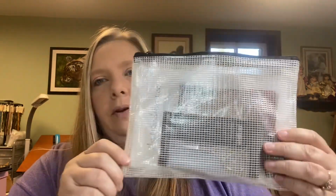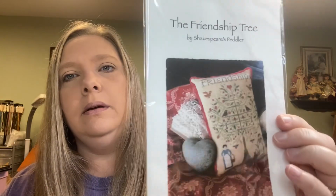And some of the other gifts that we got, I'll just show you. We got this little project bag that's perfect for those little smaller projects. I think I won this in a door prize. It had Ginger scissors in it, which I love. These are my favorite scissors. And it had a pattern from Shakespeare's Peddler, the Friendship Tree. Actually, no, I didn't win this. This was a gift from my friend Tina. And then she gave us a sticker. My friend Tina is so sweet. She gave us that as a stitching gift.